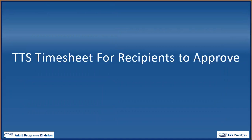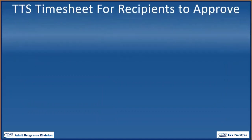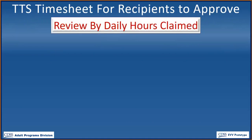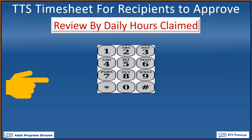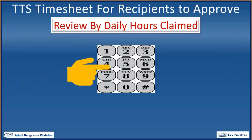Now, let's look at a demonstration of the TTS timesheet for recipients to approve. Our recipient wants to review the timesheet by daily hours claimed. The TTS will prompt the recipient: Press 1 to review the weekly totals for hours claimed. Press 2 to hear the daily hours claimed. Press 3 to approve this timesheet. Press 4 to reject this timesheet and return it to your provider. Since the recipient wants to review the timesheet by daily hours claimed on their telephone keypad, they will press 2.